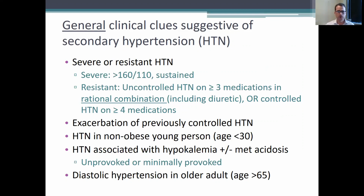Others may include hypertension in a non-obese young person, like less than age 30. Certainly hypertension associated with classic electrolyte abnormalities like hypokalemia and metabolic alkalosis. That's an error there on my slide. And then diastolic hypertension in older adults should also trigger consideration of a secondary workup, because the normal blood pressure in an older person is to have a wide pulse pressure, so a low diastolic blood pressure rate.